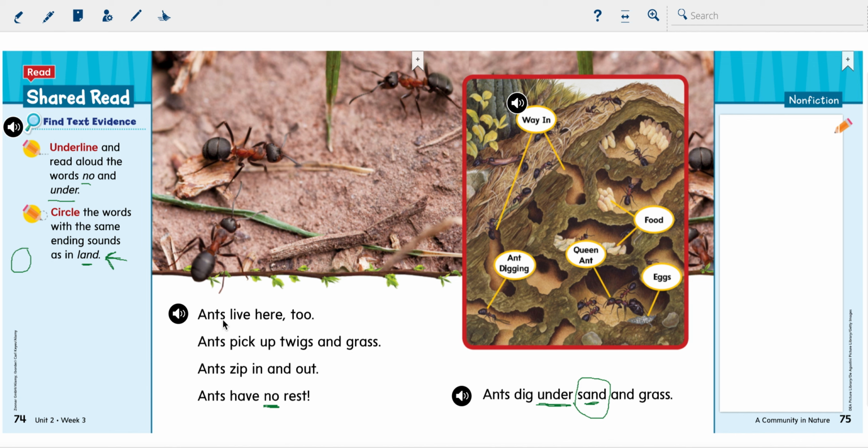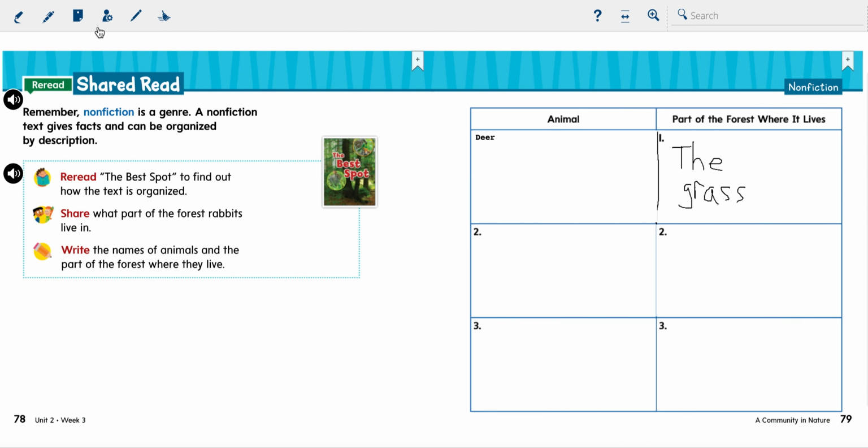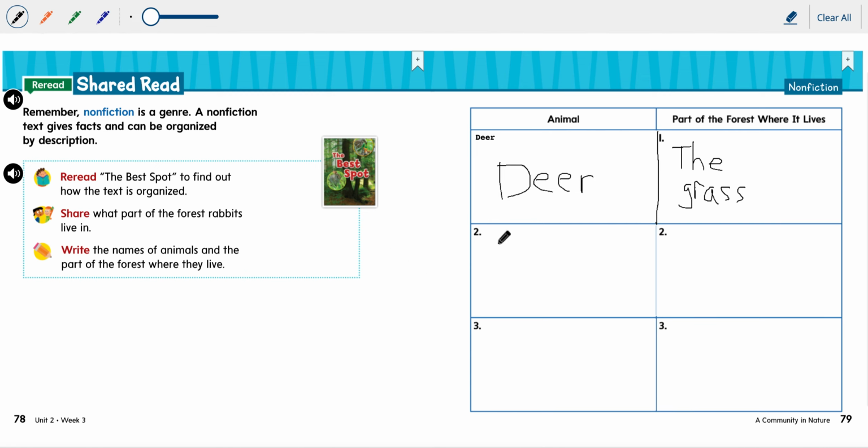Alright, and there's the word ants. A-N-T-S. We can circle it to be safe, so don't forget about it. And let's go write that word over here. A-N-T-S. Ants. Alright, now where did the ants live? Did they live in the grass too? Did they live in the trees? Do you remember where they lived? If we're not sure, we can check back in the story.